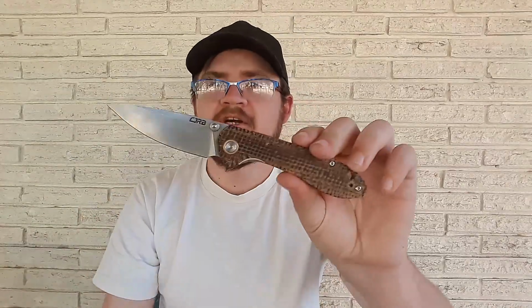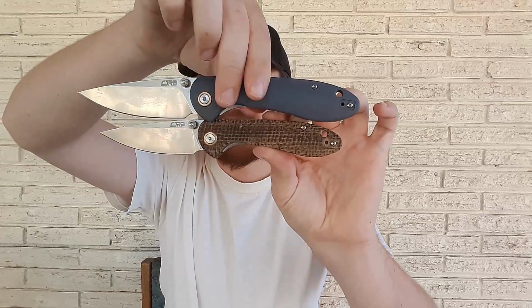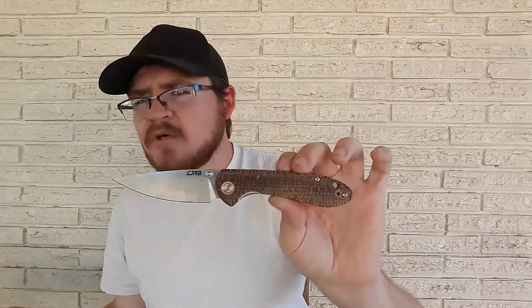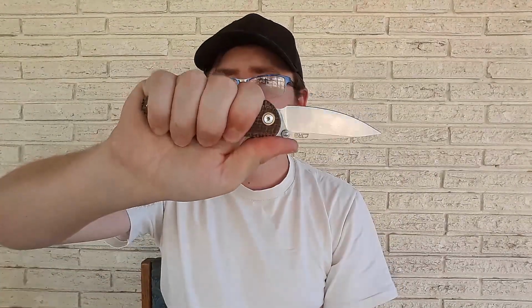Okay, the next one I got, I think is this one here. This is a Knife Center exclusive mini Feldspar. This is the small Feldspar. Size comparison. And even though it's a small Feldspar, the small Feldspars aren't like tiny knives. They're small knives, but I can get a full 4-finger grip on here, just barely. I can even choke up, but I've got fingers that are on the skinnier side, I guess.